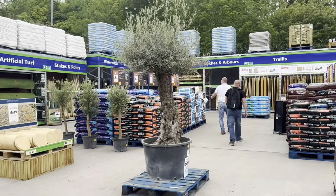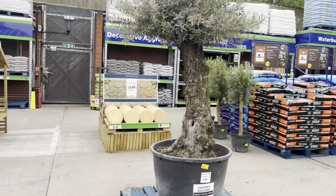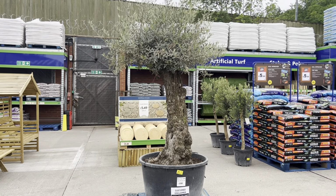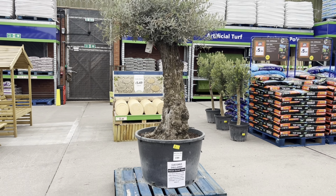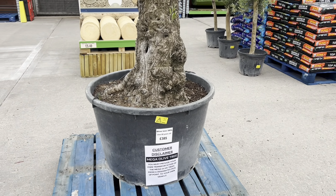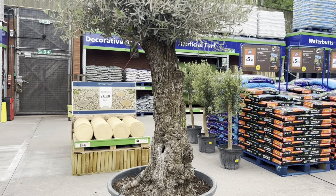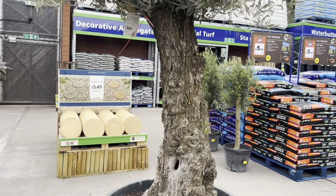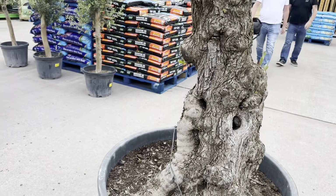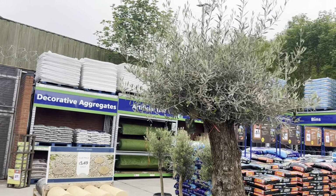I've got a gigantic olive there. It's really busy in this store. I haven't seen such a busy store, you know, in ever really. This is a mega olive tree. You've got to provide your own transport. £385. It's over 60 years old. Just come back and grab it after. It's got a hole in the trunk and everything. It looks proper, really nice. But £385, how'd you get it home?